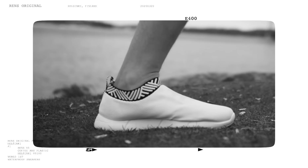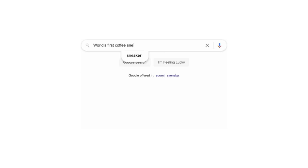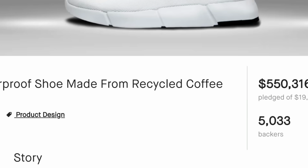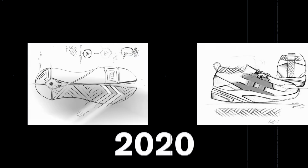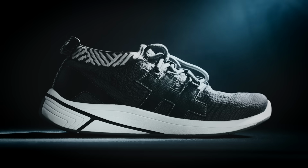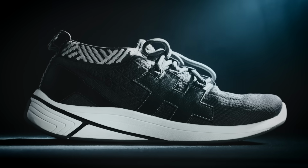Last year, we delivered you the world's first waterproof everyday sneakers made from coffee and recycled plastic. Now, we bring you NOMAD, the coffee sneaker built for athletic performance.